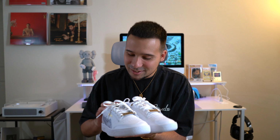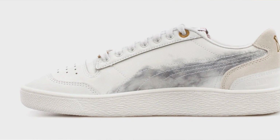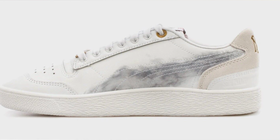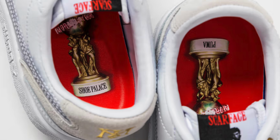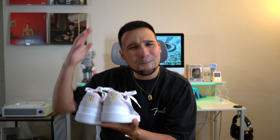If you're a fan of Scarface, if you like cool collabs, then this sneaker right here is just 100% meant for you. As you guys can see right here on the side, it does say Tony Montana. You have the smoke reference right here. You have the world is yours on the insole right here. Even on the back tab, you have the Tony Montana logo. Just a banger of a sneaker.